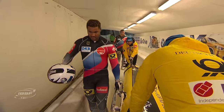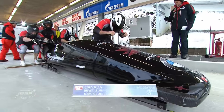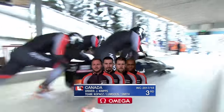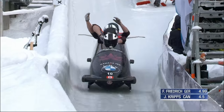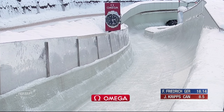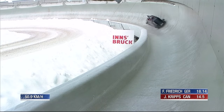Joshua Bloom. Yep, back on the squad for the first time here in Europe in the last couple of weeks. Look how quickly these Canadians go. Bang. Justin Cripps, seventh last year. Silver medal in Park City in November, his best four-man World Cup result. Good start. As a five driver. Flat, great start. So if they get that 51 magical speed or velocity, as we call it here, they have a chance. 50.9. Close enough.